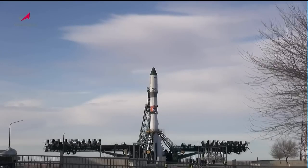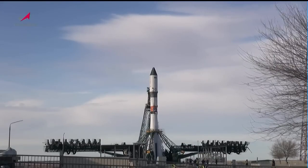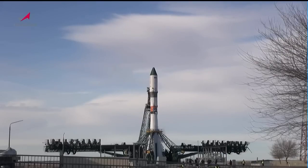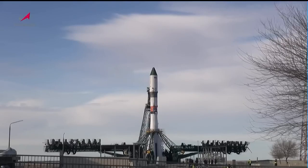The Soyuz booster with the Progress spacecraft rolled out to the pad in Baikonur on Tuesday, November 28th, in preparation for today's launch. The three-stage Soyuz 2.1A booster was fully fueled several hours ago, and the team in Baikonur is now in the final checks of the Soyuz systems as we close in on today's launch window.